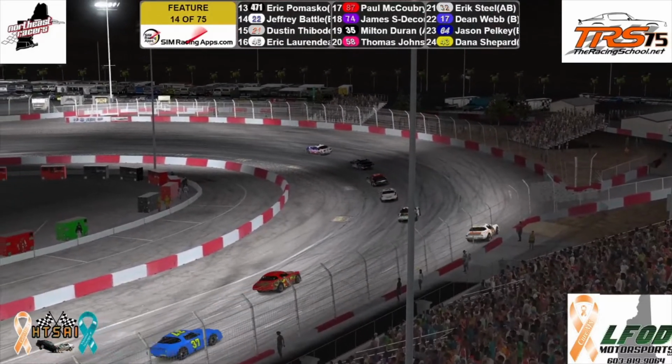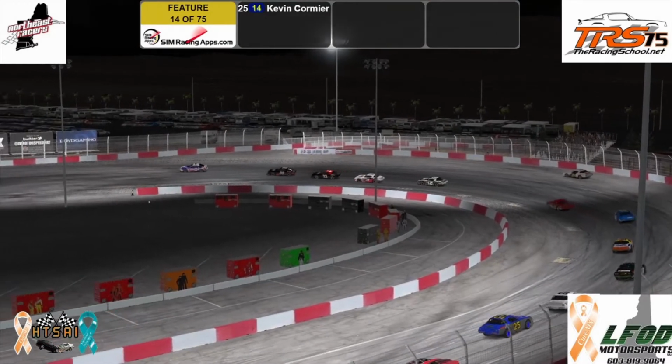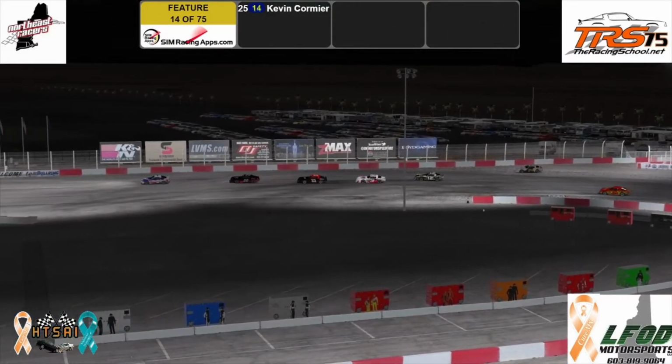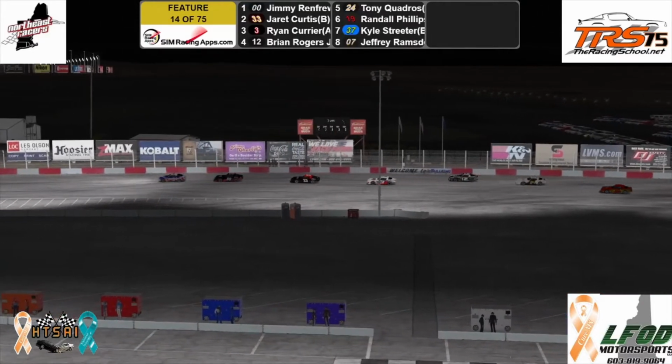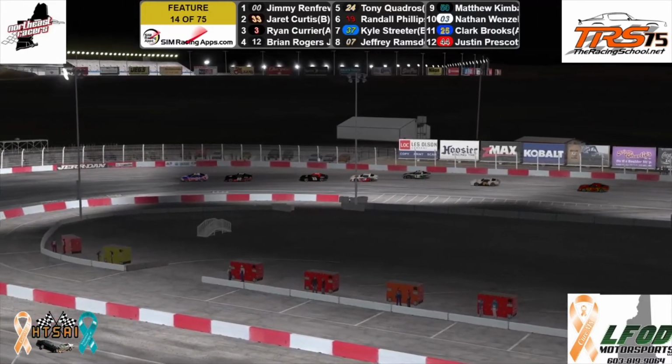And, of course, we've got the two leaders up front, Jimmy Renfrew and Jarrett Curtis. They've got Ryan Courier right behind them in the 3 car. He started in 11th. He is up to 3rd. So he is somebody they're going to have to watch in their rear view mirror, because he is coming up quickly.